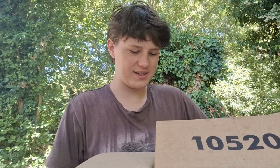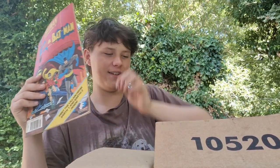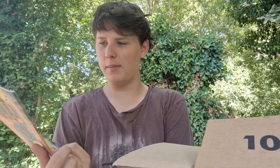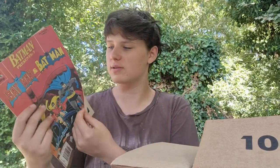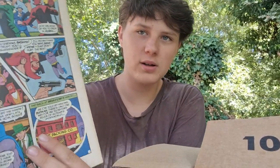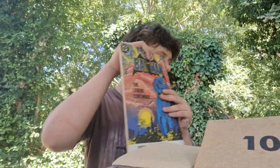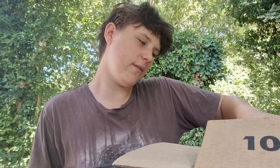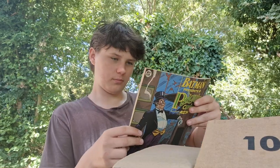Oh my goodness. It's like proper old comics. Firstly, we have Batman. Oh, Batman and Batman. Okay, Batman Presents number 7. This comic, you can tell they're old because, like, look at these pages, man. Look at the artwork. Amazing. These are comics, they're so good, man. I love these comics. Alright, next one we have is Catwoman.